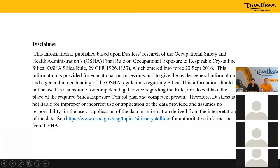This is just a little disclaimer. I am not an industrial hygienist. I am not a lawyer. And so when you're putting together your silica control plan, make sure that you get competent legal and professional advice on it. This is just sort of an overview of the Silica rule and the basic things you need to know to comply.